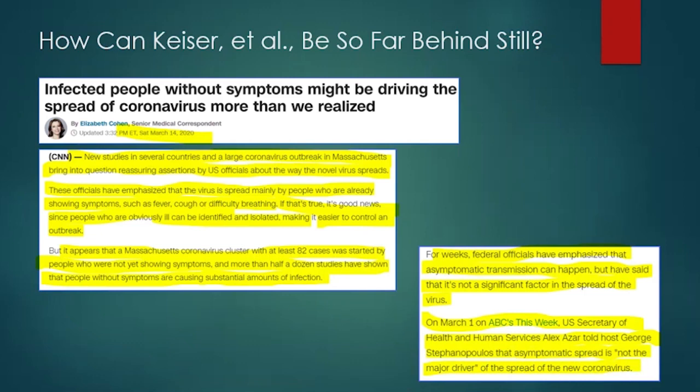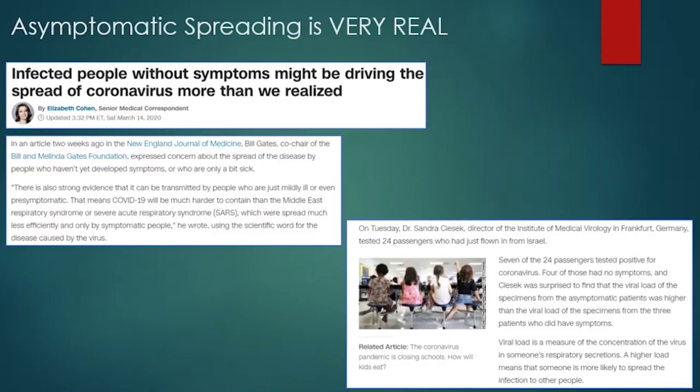So continuing this particular article here, in an article 2 weeks ago in the New England Journal of Medicine, Bill Gates expressed concern about the spread of the disease by people who haven't yet developed symptoms, or are only a bit sick, writing, there is also strong evidence that it can be transmitted by people who are just mildly ill or even pre-symptomatic, which is another way of saying asymptomatic. This will mean it'll be much harder to contain than MERS or SARS. Of course, we've known that for weeks.